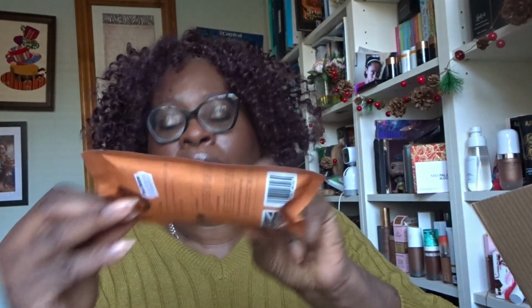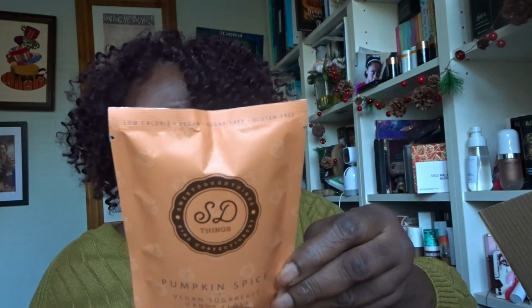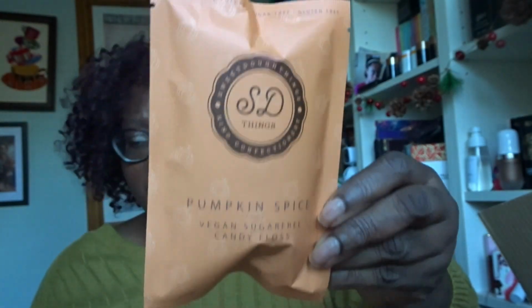Alright, next is, what's this? We have got this. I don't know what this is. This is Sweet Dough Things. Vegan, sugar-free candy floss. Really?